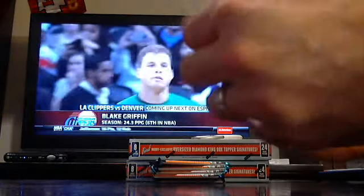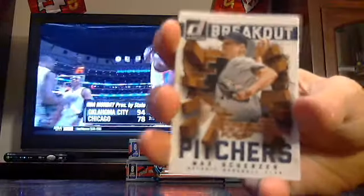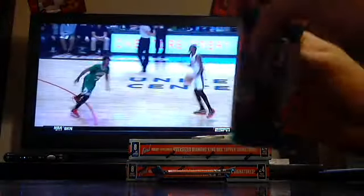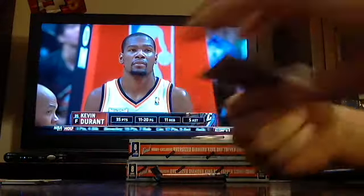Got out of 277, Rangers, Yu Darvish. Base. Got a Breakout, Max Scherzer, Detroit Tigers. Base.